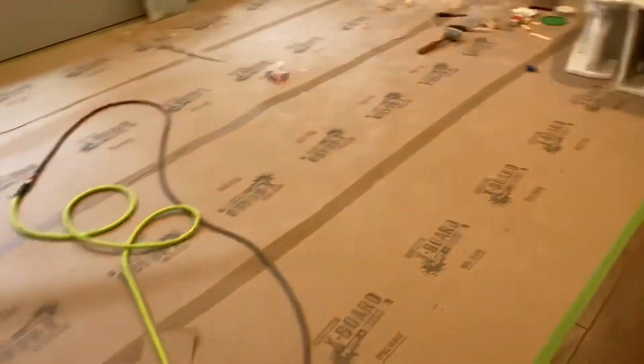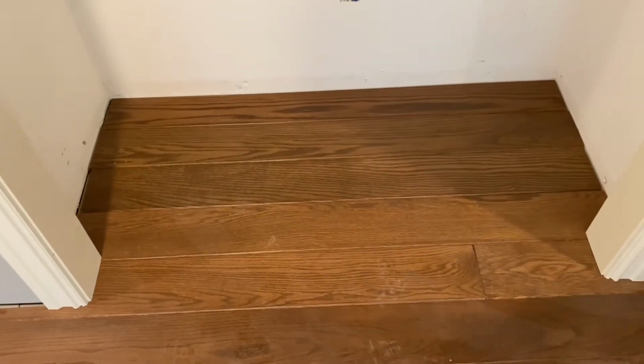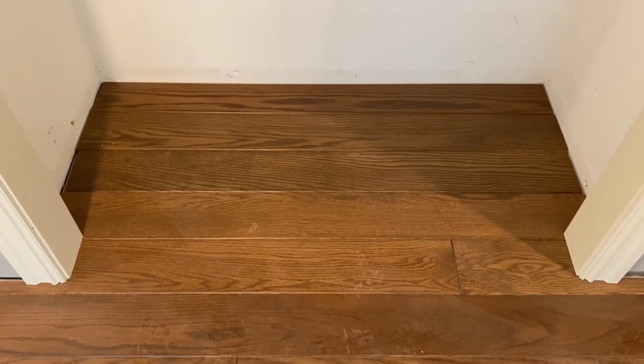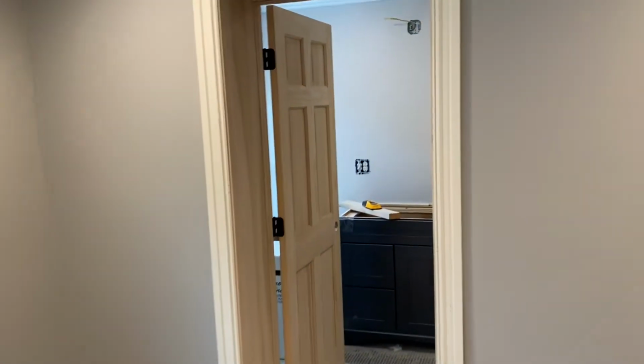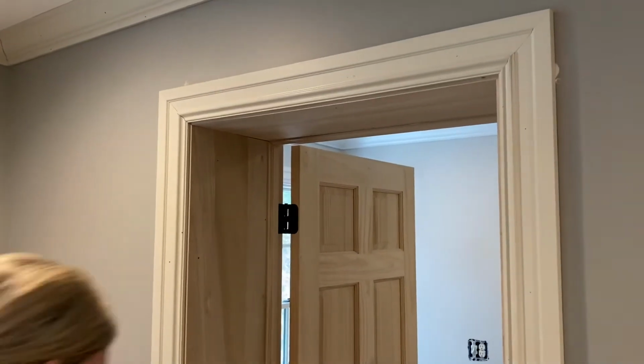You can see a little bit of the floors here in the closet. Oh, so pretty. Love that color, minus the dust. The good thing about the hardwoods being installed is we got our huge doors installed. We were waiting on those so we could scribe the hardwoods.